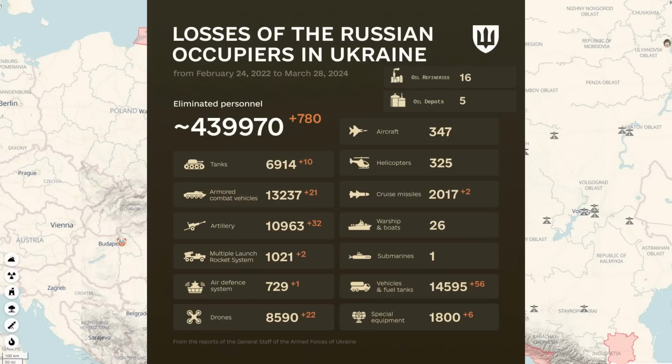So, starting off, we'll take a look at the Russian losses, as currently Russia sits on more than 439,000 military personnel losses, which represents an additional 780 in the past day. Then as for hardware losses, 10 tanks, 21 APVs, and a whopping 32 artillery, so we're really looking at a double digits day there. And no shortage of examples on this, and I'll show you that shortly in the video.